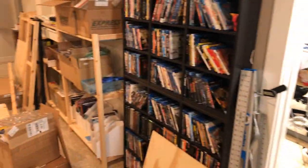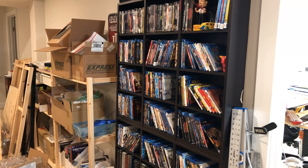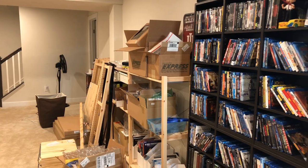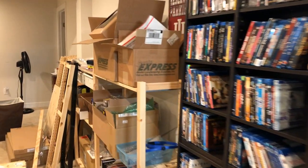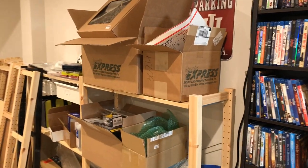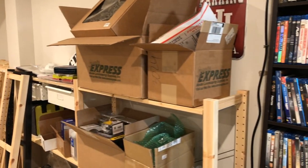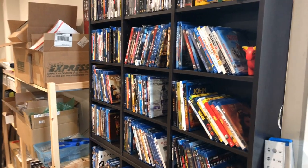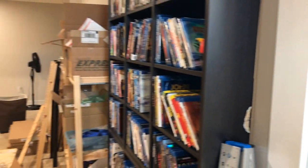So right now we are outside the layout room in what is the staging area. And right now all that it's staging is Blu-rays, scenery products, and leftover IKEA parts. So the staging will be out here on top of IKEA shelves, maybe these. It's going to be two tracks, at least one for the outbound hauler, one for the inbound hauler. That's the way I can stage a loaded train and then also have a spot for the return train.